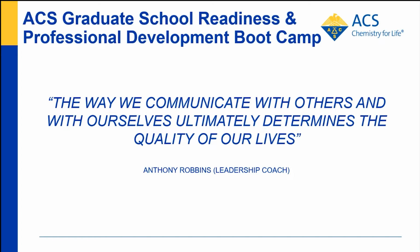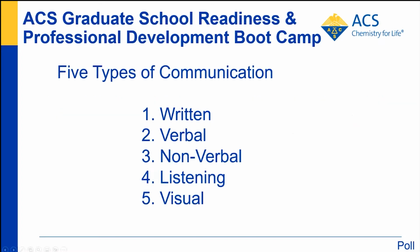The first thing to recognize is that there are 5 types of communication. You have written, verbal, nonverbal, listening, and visual. Written communication has several forms. It can be email, reports, social media, the tweets you're putting out there. Those are written forms of communication that all have the same goal. We want to disseminate information in a clear and concise manner.